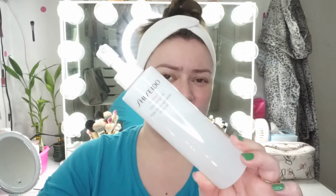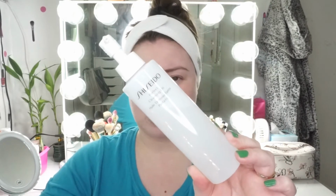The oil cleanser that I'm using right now is from Shiseido. This is the Shiseido Perfect Cleansing Oil. You can find this at Sephora, where I purchased it. I'm going to be honest with you, I probably will not repurchase this product, and it's not because of the price, because it's not the cheapest, but because it really burns the crap out of my eyes.